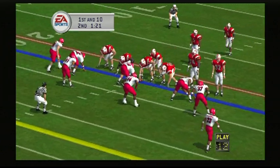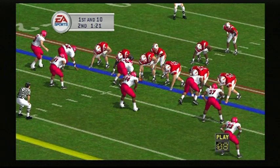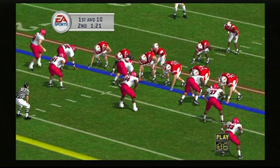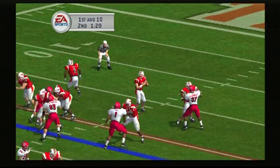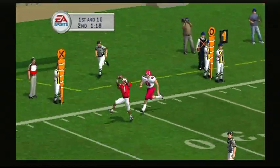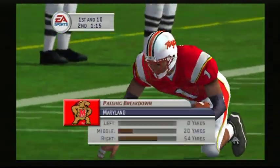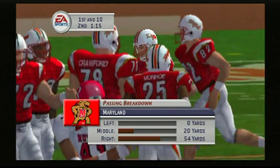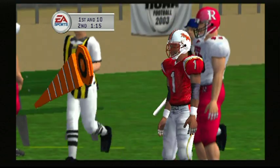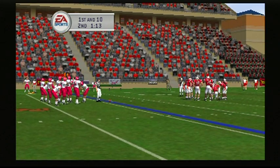Rutgers lines up defensively in a 3-4. Number 7 drops to throw. Here comes the pressure. Throws it out there. And it's caught. Number 49 with a takedown at the 39. A few yards that time on the pass. This is just a little pass to the halfback. Nothing spectacular. But it's plays like these that keep the defense off balance and drives alive.